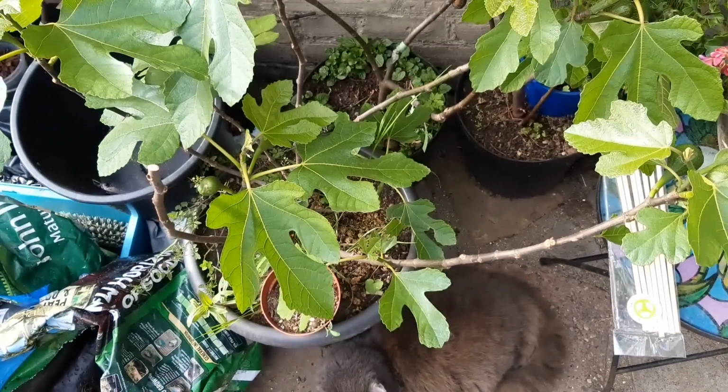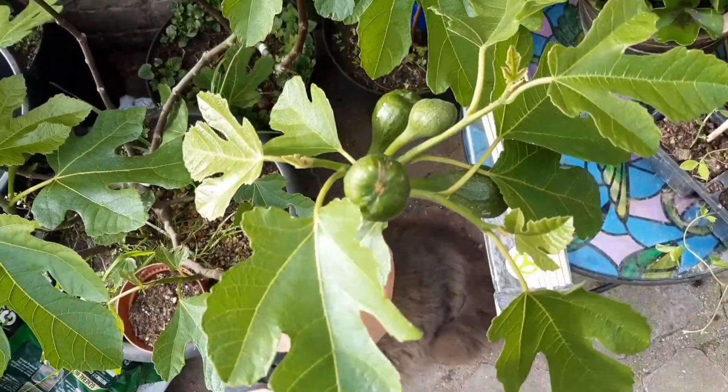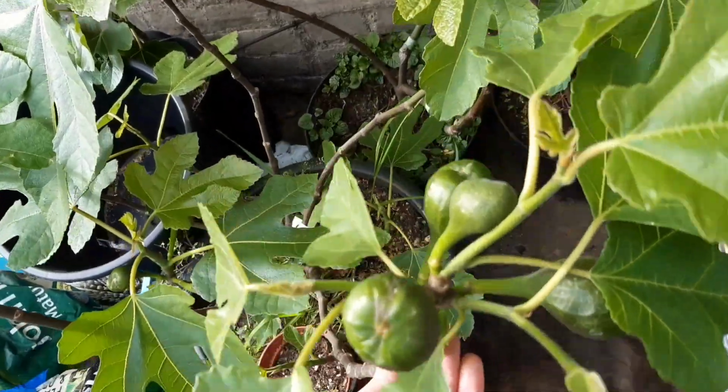So this is the fig that I wanted to show you, because this is really cool. It's not focusing on it. Come on, phone. There we go. Look, there's like 4 figs within an inch of stem.